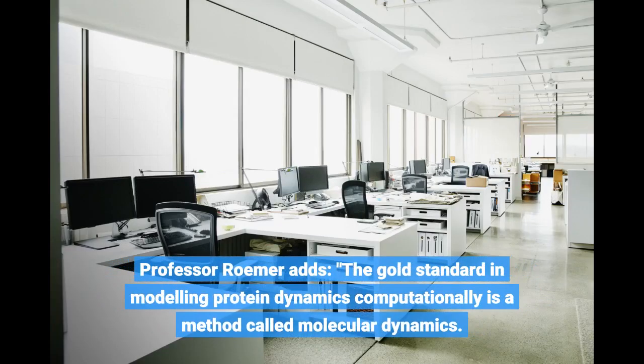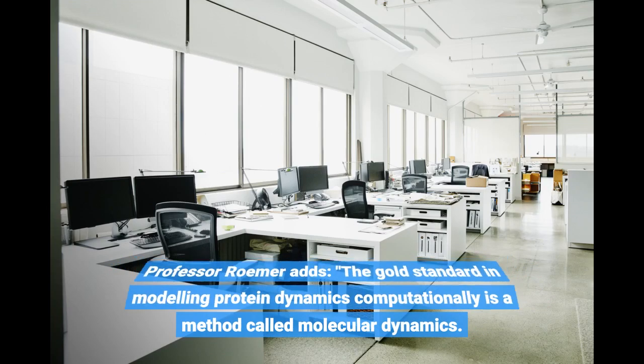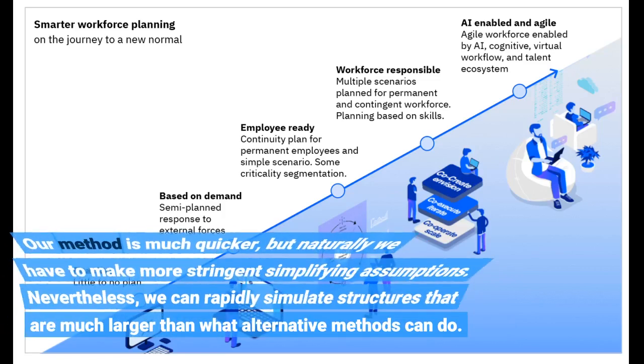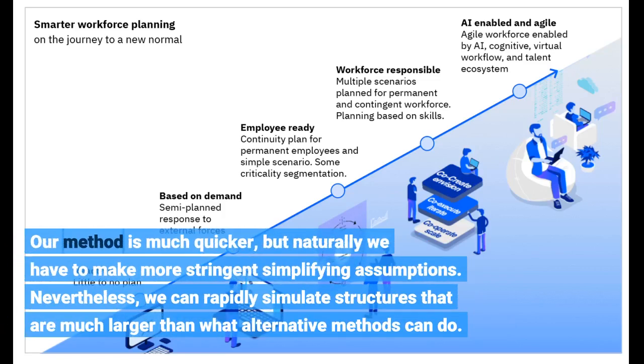Professor Romer adds, "The gold standard in modeling protein dynamics computationally is a method called molecular dynamics. Unfortunately, this method can become very time-consuming, particularly for large proteins such as the COVID-19 spike, which has nearly 3,000 residues, the basic building blocks of all proteins. Our method is much quicker, but naturally we have to make more stringent simplifying assumptions. Nevertheless, we can rapidly simulate structures that are much larger than what alternative methods can do."